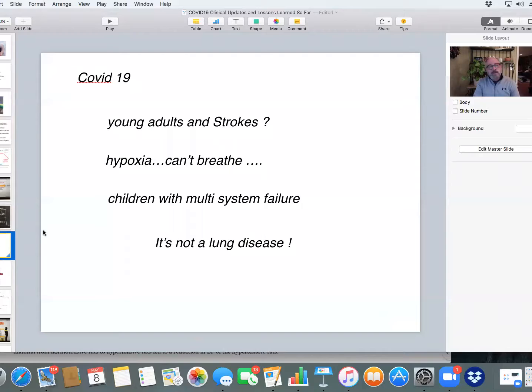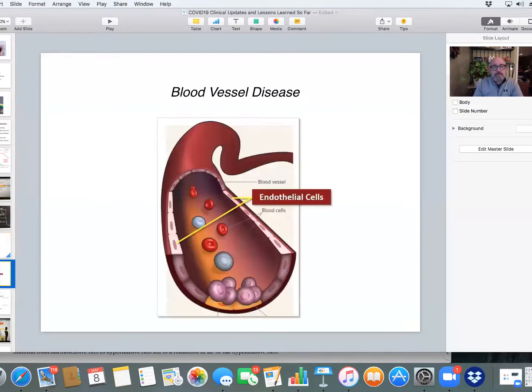So with COVID-19, we see young adults having strokes, and we heard about hypoxia. There's a little webinar on hypoxia. If you're interested, go back and review that. Again, hypoxia, no oxygen, or lack of oxygen. They can't breathe, right? And what about children? We're hearing about children with multi-system failure. So what they're saying is that it's not a lung disease. It's not a lung disease. It's a blood vessel disease.